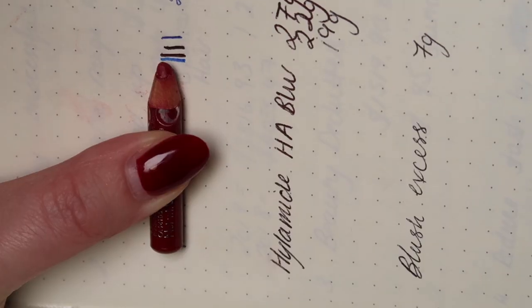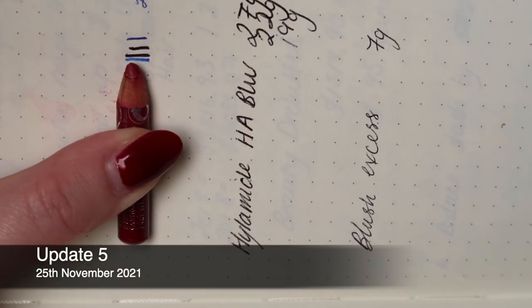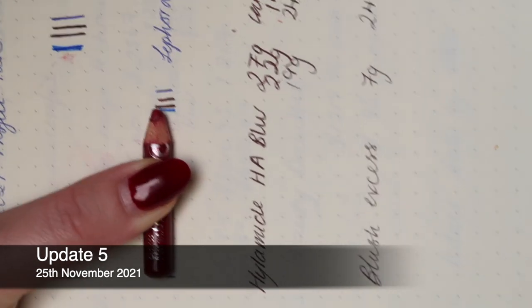The last lip product that is left in this project is my Sephora lip liner. I actually did use this, but it didn't seem to go down at all. I didn't even make a new marking. I thought this would have been done really easily within the project, and it wasn't, so another bit of a fail item.